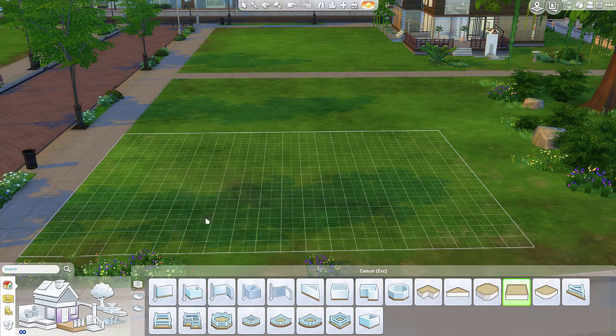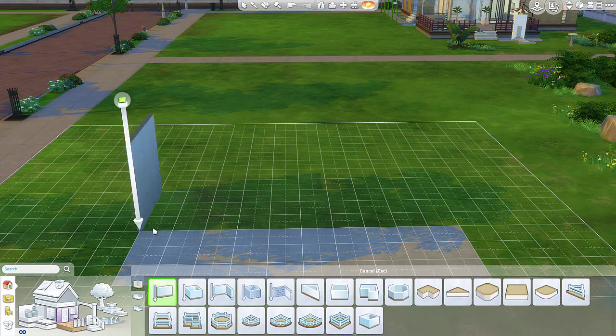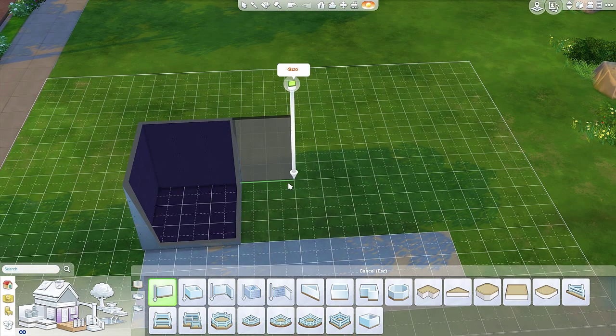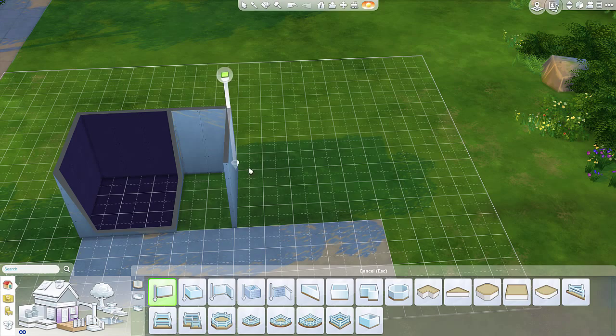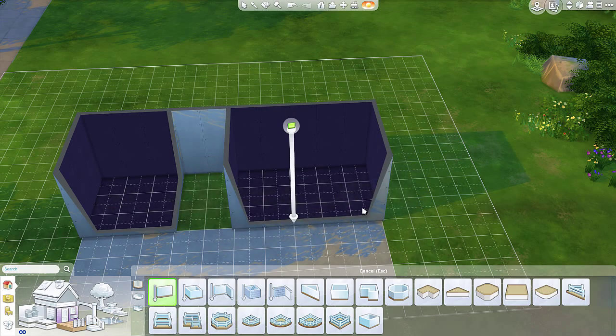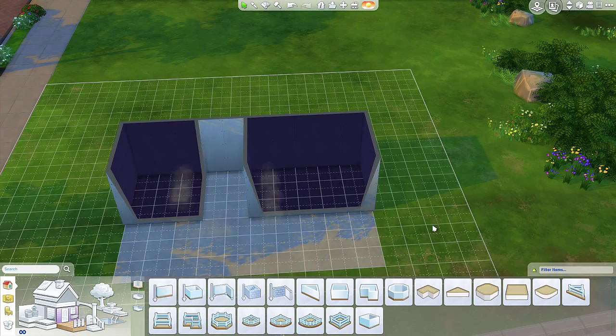Hello everyone, it's Nick Sims, and this is my speed build of Eco Living. This is a one bedroom, one bathroom house. It doesn't have a living room in the traditional sense. I guess your living area would be outside on the front.